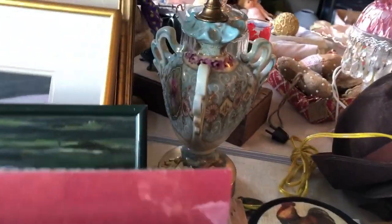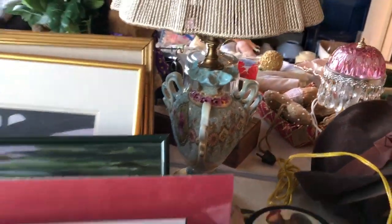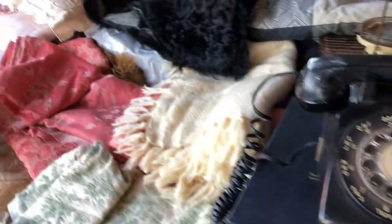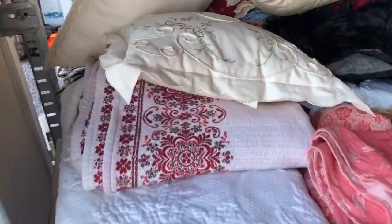Now here is a find that's catching my attention. Look at this lamp. Just beautiful. And even though it seems like I left that behind, I did wind up picking that lamp up. She wanted $12 and I offered her $10 and she accepted it.